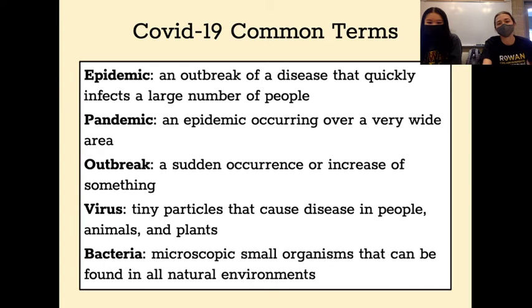And as we mentioned in the beginning, we are going to cover engineering as well as COVID-19. So these are just a few common terms that regard COVID-19. The first is epidemic. An epidemic is an outbreak of a disease that quickly infects a large number of people. And that's different to a pandemic, which is an epidemic occurring over a very wide area. So that's why COVID-19 is considered a pandemic over an epidemic.